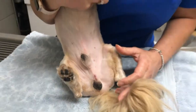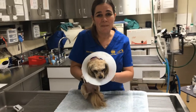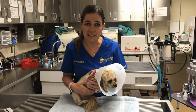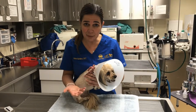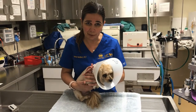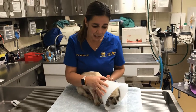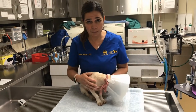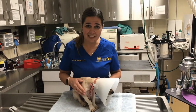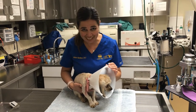No swimming, no bathing, and make sure you don't put any peroxide or alcohol or anything on there to disinfect it. If there is swelling or any oozing, definitely give us a call back and we can take a look at it and you can bring them in. Again, just make sure this e-collar stays on. There are no sutures, so you don't have to return for a suture removal. But again, just limit your exercise. Can't stress that enough, and make sure that this e-collar stays on, that there's no licking at the site.